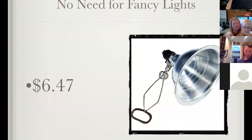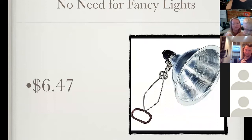I have a lot of fancy lights. I'll show you a fancy light, I think coming up. But you don't need a fancy light. These are what we call chicken warmers, but I have like four of them. You can put a regular light in. This is at Walmart currently for $6.47. You can clip it right on your computer. You can add light to just about anything.